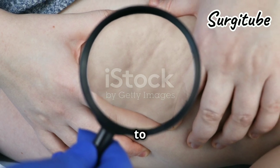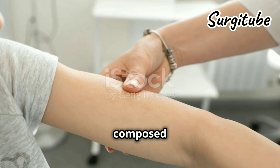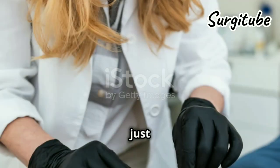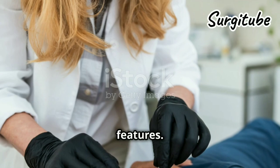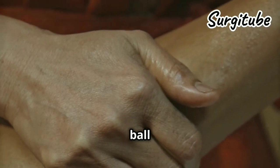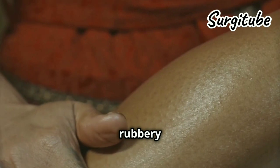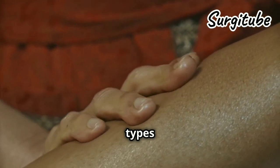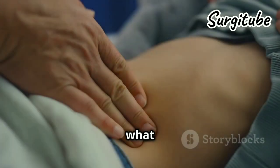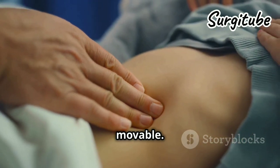Lipomas are usually easy to identify because of their unique feel. These benign tumors are composed of fat cells and are typically found just beneath the skin. Their texture is one of the most distinguishing features. Imagine poking a small ball of dough under your skin. This sensation is due to the soft, rubbery nature of the lipoma, which makes it easily distinguishable from other types of lumps or growths. That's what a lipoma often feels like: soft, rubbery, and movable.